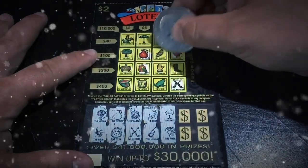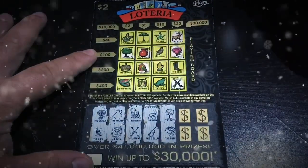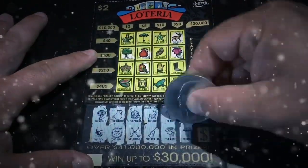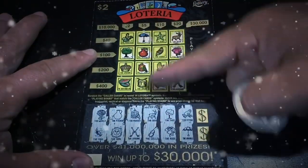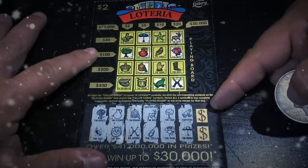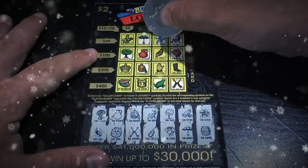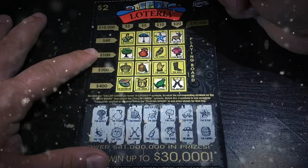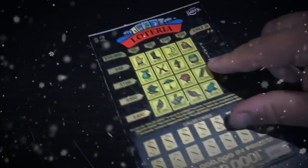The tree and the rose. Here's the rose. Here's the tree. So if we get the canoe, that's $100. All right. The frog and the umbrella. Here's the frog. Here's the umbrella. If we get the drum, that's $5. All right, so we're looking for either the canoe or the drum for the win. Oh, the star. Here's the star. And the barrel. I'm not seeing that. And this first one is a big fat flop. And on to the next ticket.